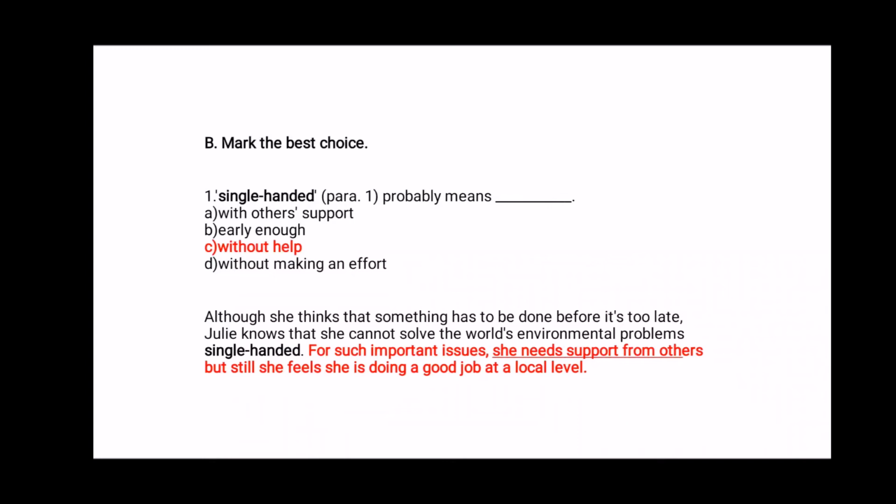So it seems like the exact opposite. Yes, it is like that, but here in the options, the word without helps you understand that single-handed refers to only one. So basically, the following sentence helps you get that idea. Okay, I hope it's clear.